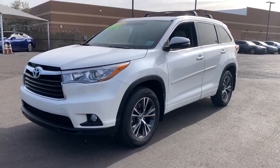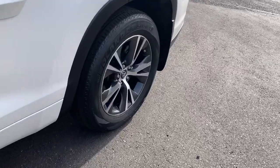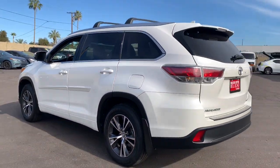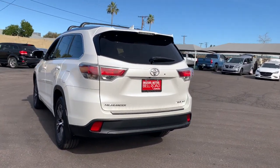Get into a car with value. 2016 Toyota Highlander. This vehicle is an outstanding buy with fewer than 110,000 miles on the odometer. Here's a sleek and sporty Toyota Highlander your family will love.